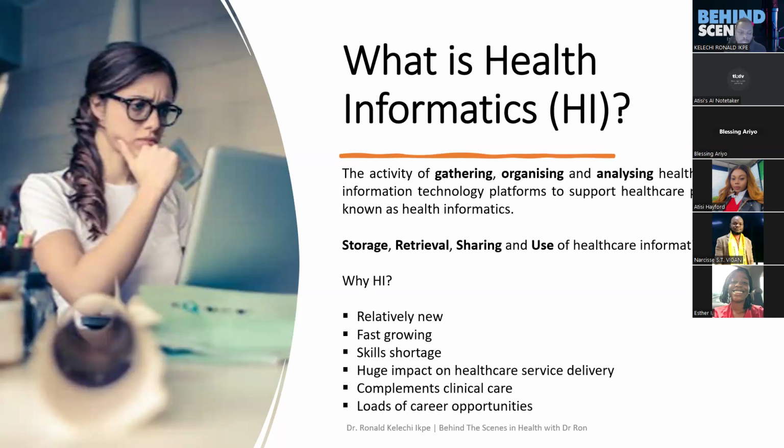Now, some people might ask, why health informatics? It is relatively new, so it's still catching on, because not a lot of schools actually offer the degree. It's fast growing, and the demand is there. There's an obvious skills shortage of persons who have a background, experience, or knowledge in health informatics. It has the ability to make a huge impact on healthcare service delivery, and it complements clinical care, so you can't separate the two. Whatever you're doing in health informatics complements clinical care, and there are loads of career opportunities across the broad spectrum of health informatics, as I'll discuss further down the line.